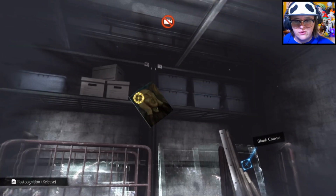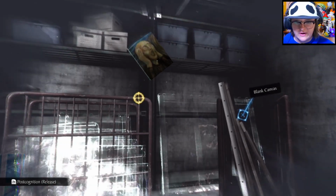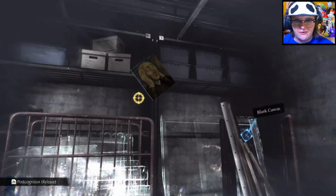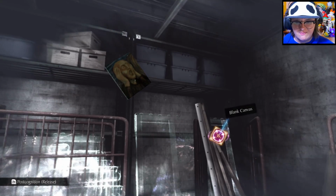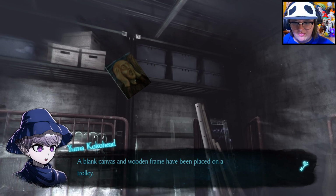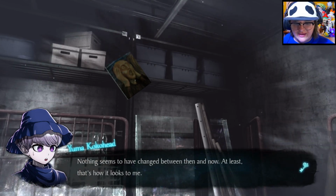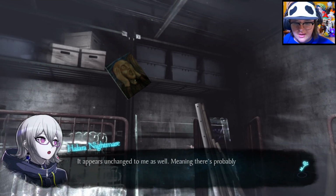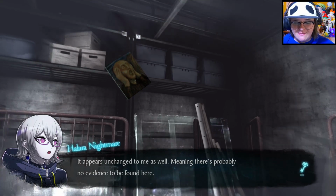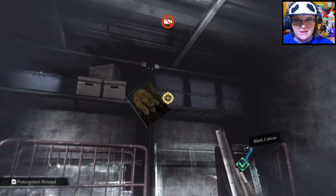Oh, it looks like none of those were there. Oh, the painting was nailed to the wall there. That's weird. So instead of dolls, paintings were nailed instead. That's much different than what we've seen so far. A blank canvas and a wooden frame have been placed on a trolley. Nothing seems to have changed between then and now. At least, that's how it looks to me. Well, it appears unchanged to me as well, meaning there's probably no evidence to be found here. Seemingly. But is there anything else we could see from here?